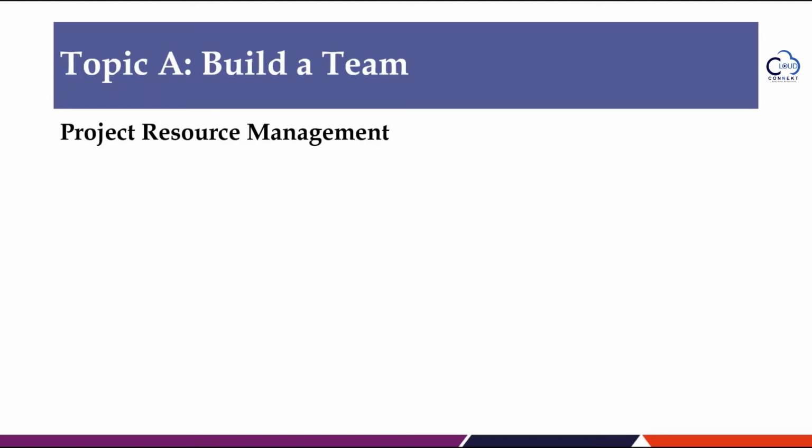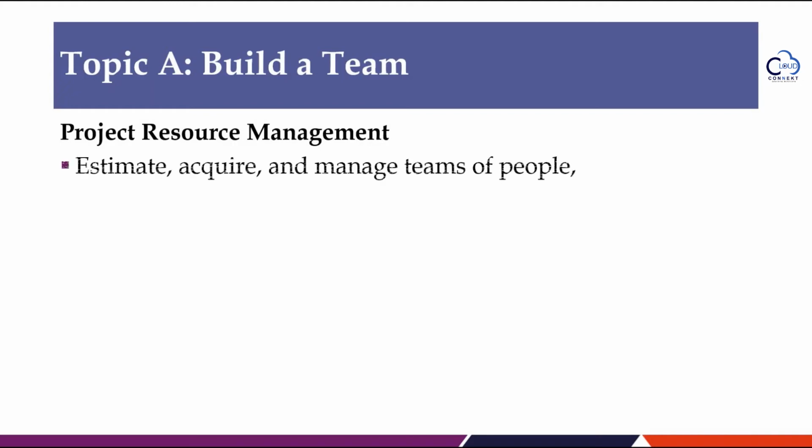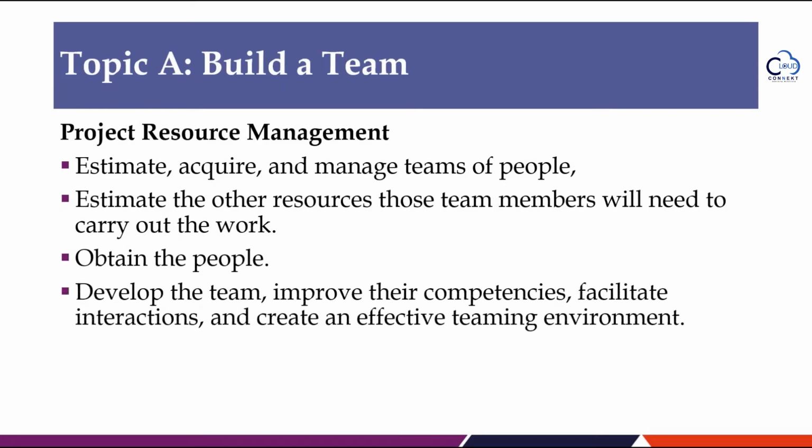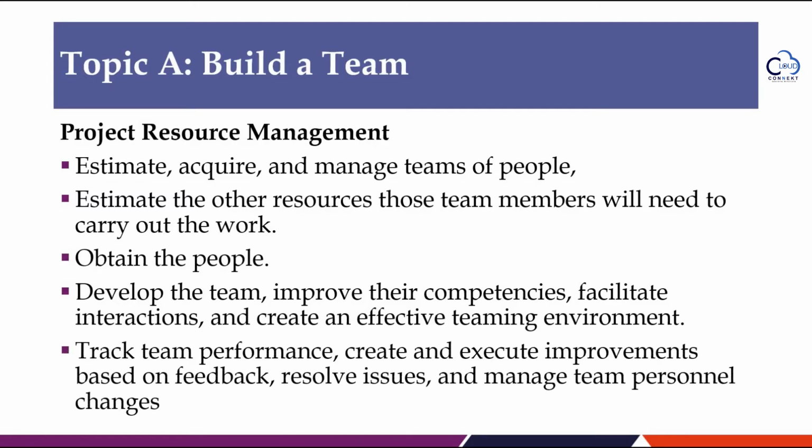As a critical part of project resource management, you need to be able to do the following: estimate, acquire, and manage teams of people. Estimate the other resources those team members will need to carry out the work. Obtain the people. Develop the team, improve their competencies, facilitate interactions, and create an effective teaming environment. Track team performance. Create and execute improvements based on feedback. Resolve issues and manage team personnel changes.